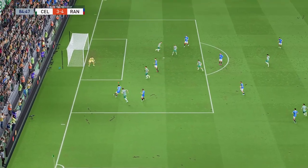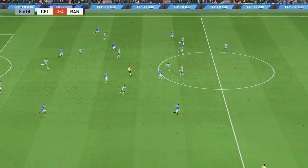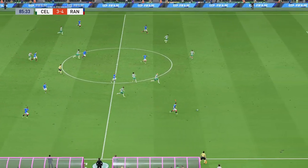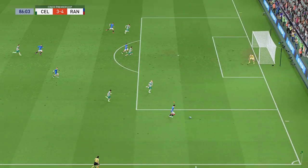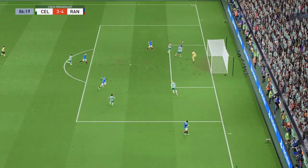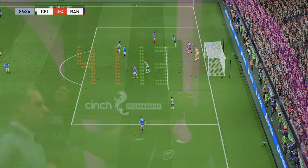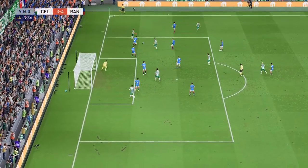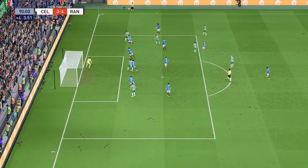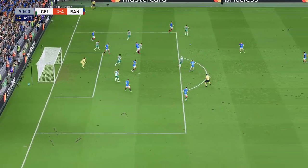Open at the back. They certainly haven't won this yet. Well, it comes down to the final 5 minutes. Who can he pick out? Well, his direction was just a little bit off. Well, he read that brilliantly at the back.